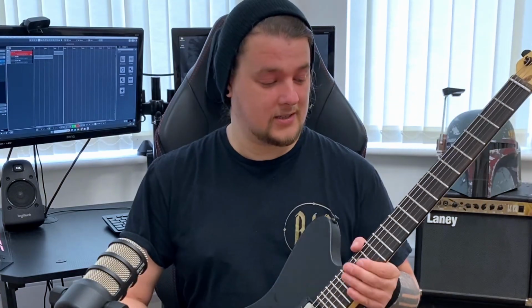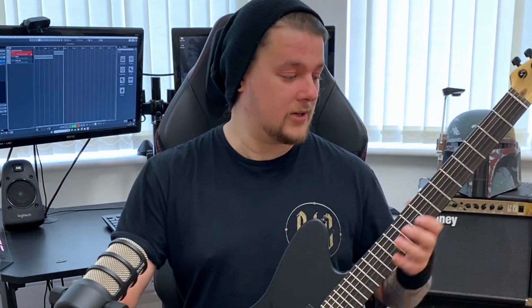The other thing that I love about this guitar is the ebony fretboard, which absolutely glides when you're doing 3-note per string runs and stuff like that. And that is going to bring me onto the next section of the video, which is of course how it sounds and how it plays.